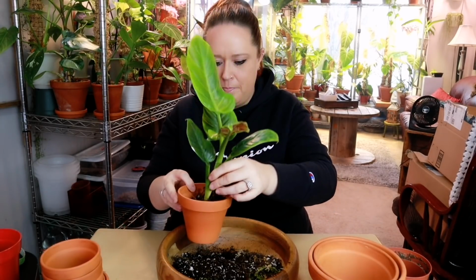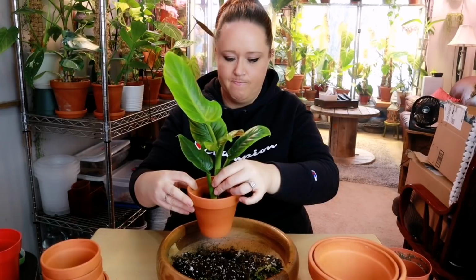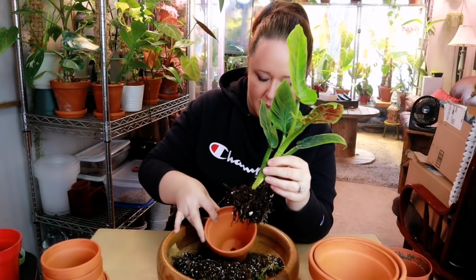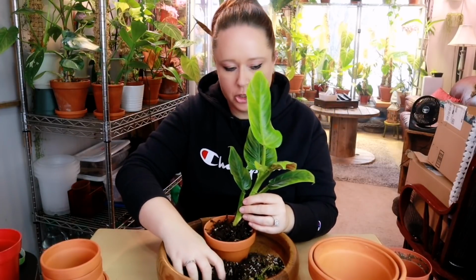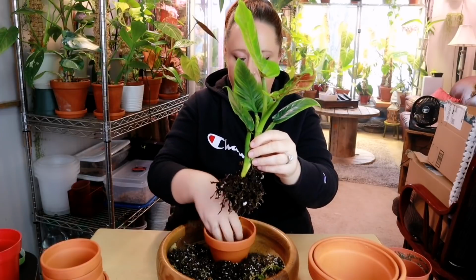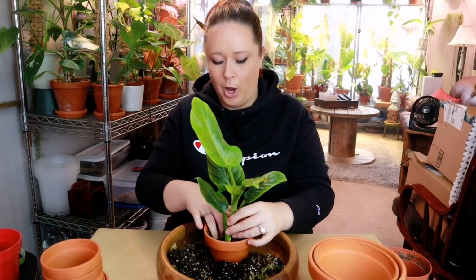Okay, yeah, that's probably okay. I don't want to pot up too much. So this soil is basically fine, so I'm just going to reuse that because, you know, waste not, want not, and all that.